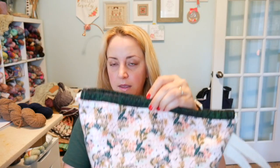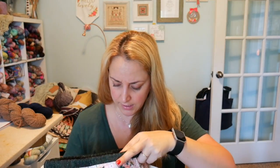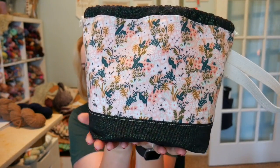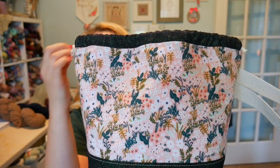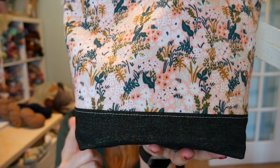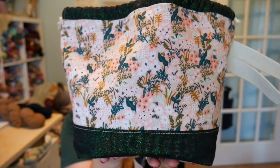My last work in progress is a new project that I just cast on since returning from Canada. It is also in a Stitch Mischief bag that is a mini size, which is still an easy 3 skein DK weight project. This is called, I think, her Little Finch. It's also a Rifle Paper Company fabric, I think the Menagerie fabric. This is a quilter's cotton, and then she has this really pretty metallic woven fabric in this dark jade green.